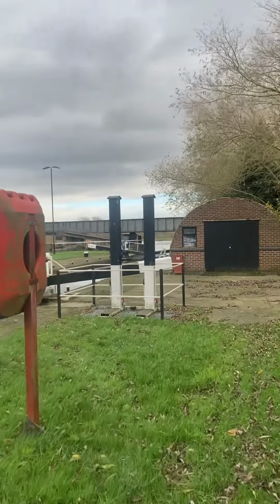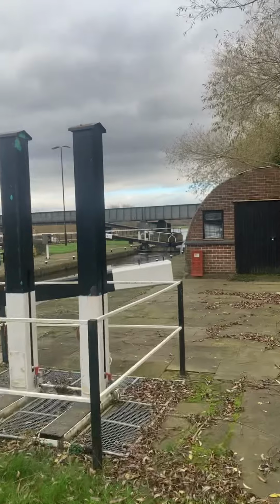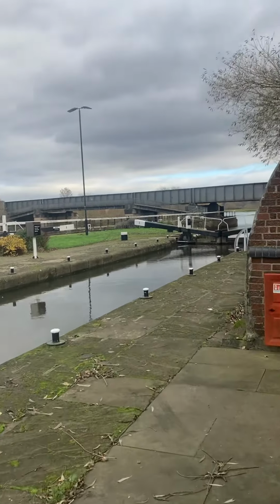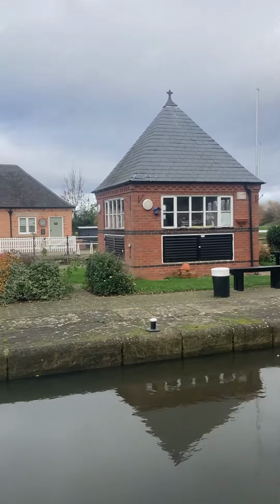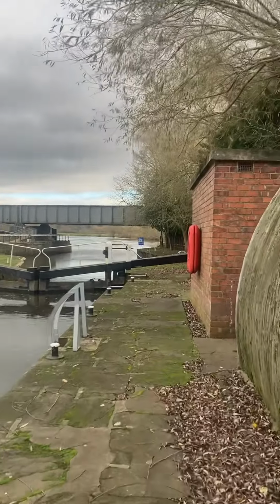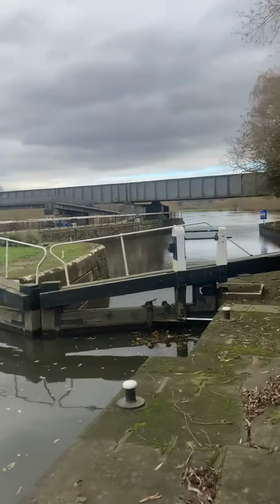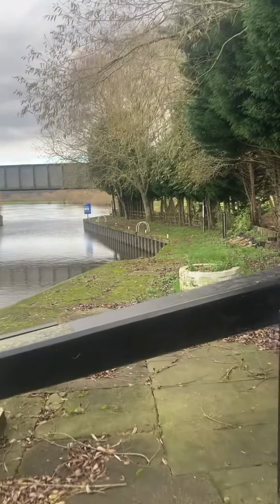Well, the river does look high. I know it said there that the river Sawley is open and the Trent is open. It looks pretty high to me. So let's go and see what their markers say. This is the hut in the middle where the voluntary lock keepers go when it's raining. And this is obviously lock gate number 2. There's twin locks here. And we'll soon see what the marker board says.